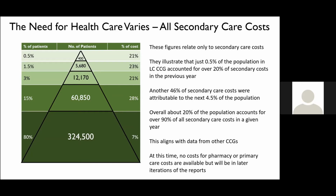And so what we've really got to do, and again, slides like this I found very useful at PCN level, at locality, and at CCG level, is to say what we mustn't do is imagine that all we've got to do is more accurately identify the top 1% or the top 2% highest group of patients, because although it seems like a very tempting target for investment, actually we need to manage the whole population.